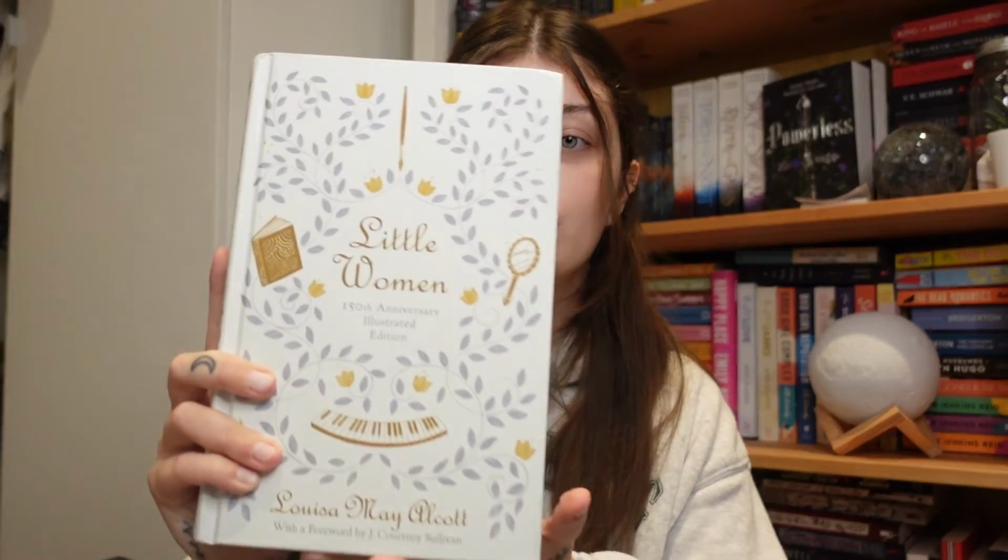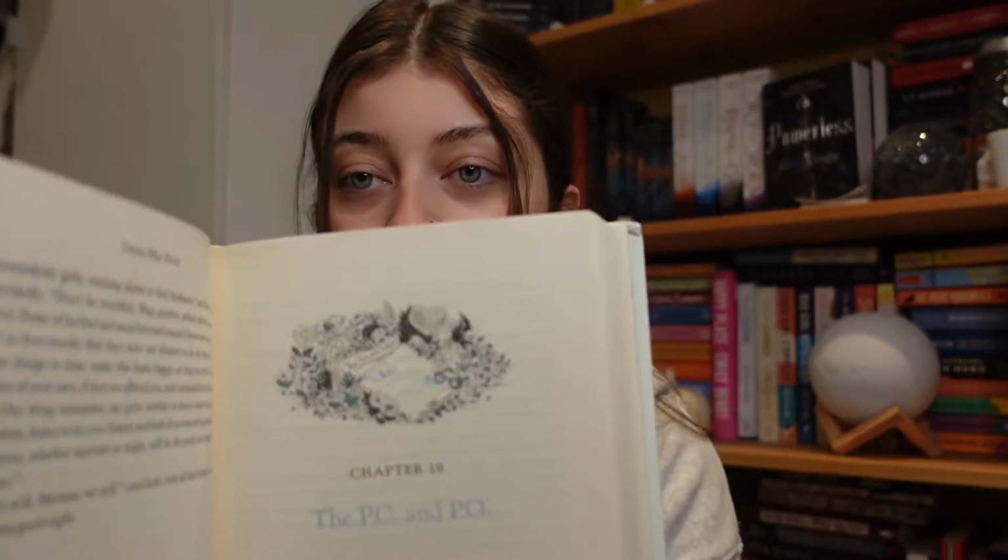All right, the next few books are actually classics that I've been trying to collect, so I'll really run through them quick. The first one is Little Women by Louisa May Alcott. Sorry, I can never say her name right. And it's actually the illustrated version of Little Women. So it's the Little Women story, but it has these really cute illustrations on each chapter in these pretty blue colors, and I just thought it was so pretty.